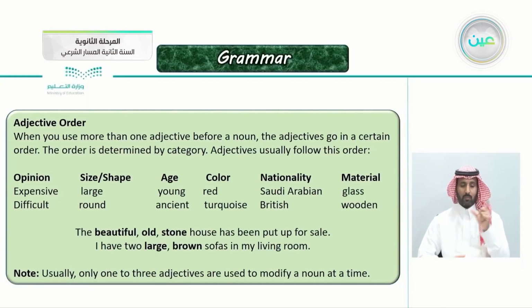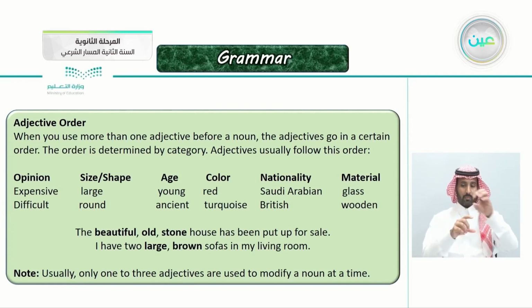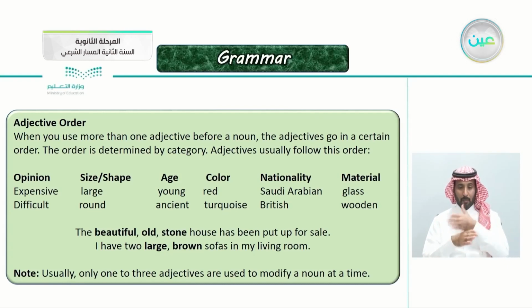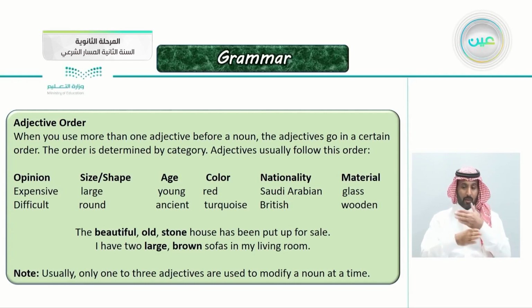If you remember this order, this is the adjective order here. When you use more than 1 adjective before a noun, the adjectives go in a certain order. The order is determined by category. So these are the categories here. The first one is opinion, like expensive or difficult. These are all opinions. The second one is size or shape of something. Size like large, small. Shape like round or maybe square looking. Age, young or ancient. Color like red or turquoise. Nationality, Saudi Arabian or British. Material, glass or wooden. So this is the correct order if you want to write more than 1 adjective. You begin with opinion, then size or shape, then age, then color, then nationality, then the material like glass or wood or brick or anything else.